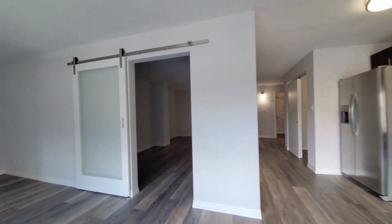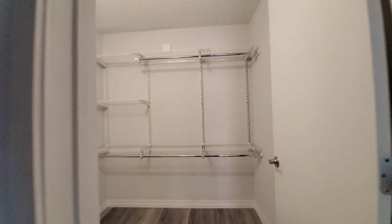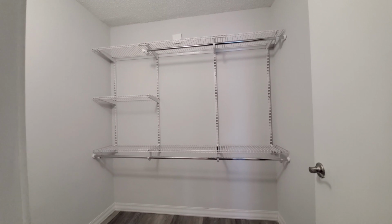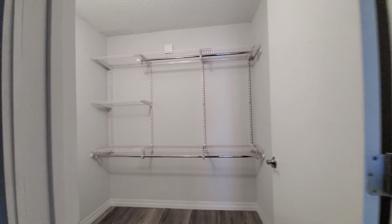Getting into the sleeping area, it's really spacious. Continuing back, again an area where you could lay out a home office. Looking at first of 3 walk-in closets. Again, very unusual in a convertible apartment.